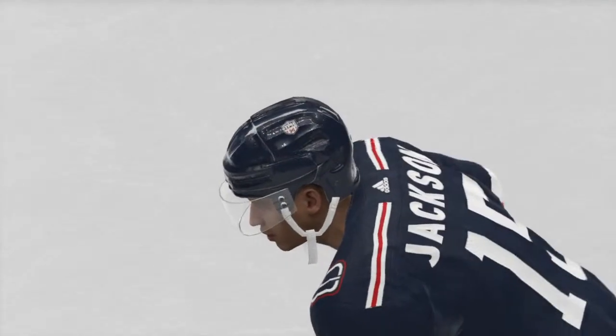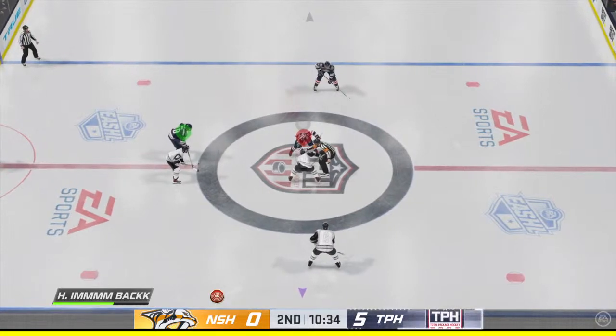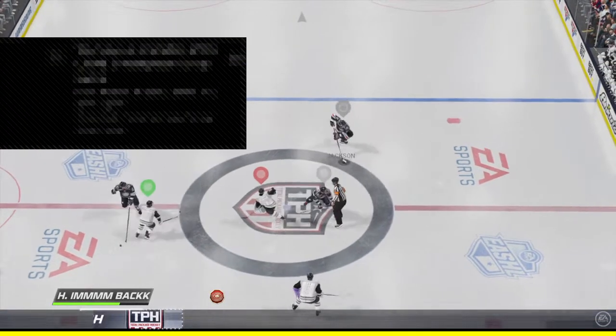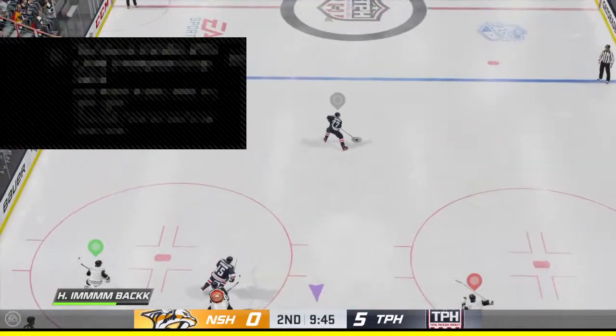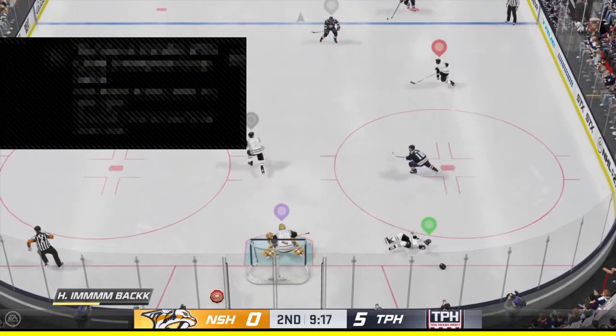Kitchener's on cruise control now. Is that fair to say? It is, and it looks like they're going to try and get another couple of goals here. They're not letting down at all. Nasher's won the draw. Scored by number 50. Slides the puck over. Denies him in front. Certain saves are more difficult than others. This one right from the slide is turned aside.